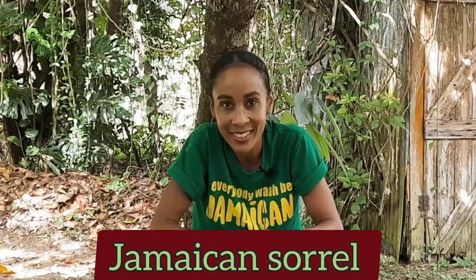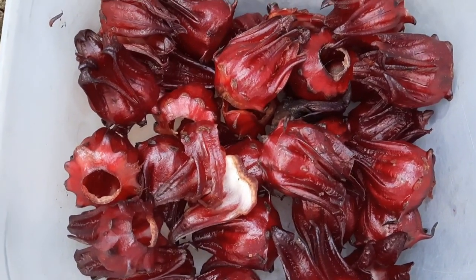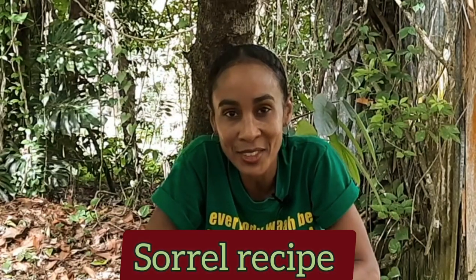So I just finished harvesting Jamaican sorrel. Here they are. And I'm going to use them to share my delicious sorrel drink recipe with you guys. Stay tuned.